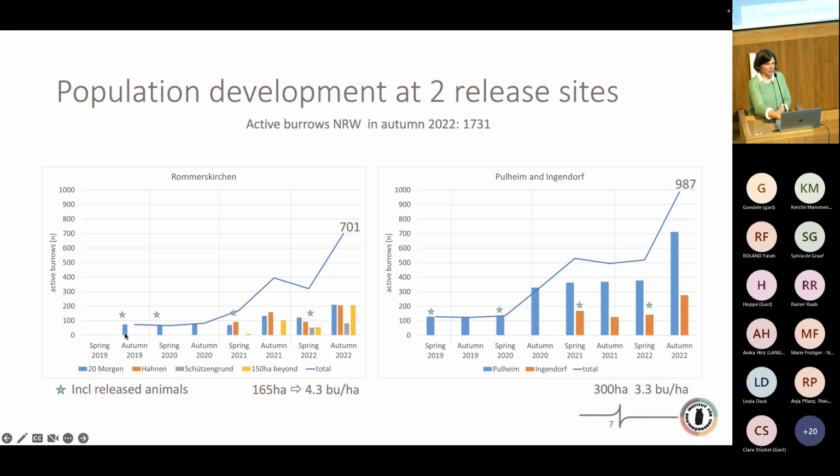So in Rommerskirchen, we have 3 sites where we release hamsters. One's called 20 Morgen, the red one is Hahnen, and the gray one is called Schützengrund. And here are then the monitoring. When there is a green star, in that year we have released hamsters at that site. And then they have also monitored 150 hectares beyond all of these releasing areas. And you see also these yellow columns are increasing.